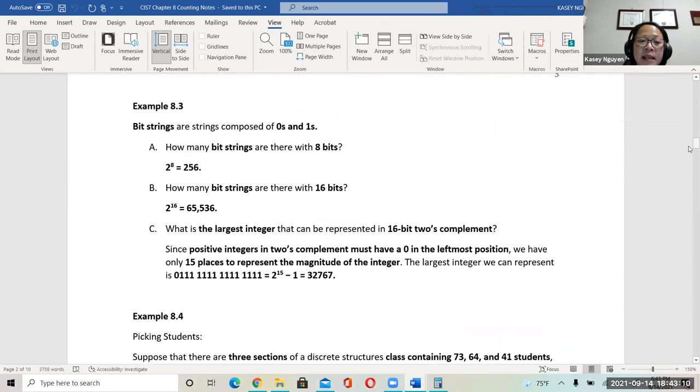So after some examples, it also shows you how the bit strings would be. There's 8 bits in a byte and 2 to the 8 because it's binary. There are two numbers, 0 and 1. So 2 to the 8 gives you 256. For the 16 bits, you would take 2 to the 16 and that gives you that.